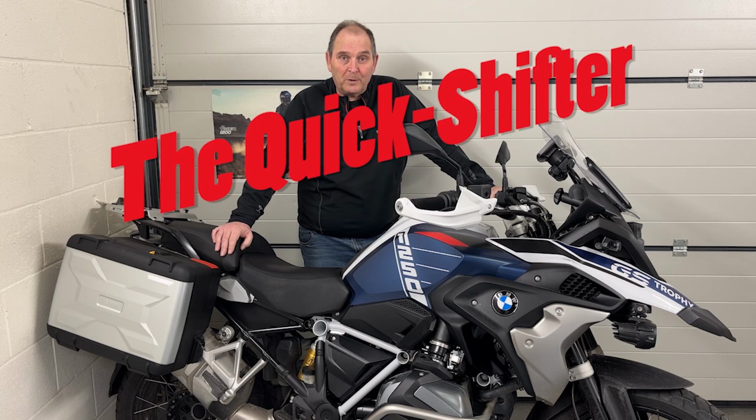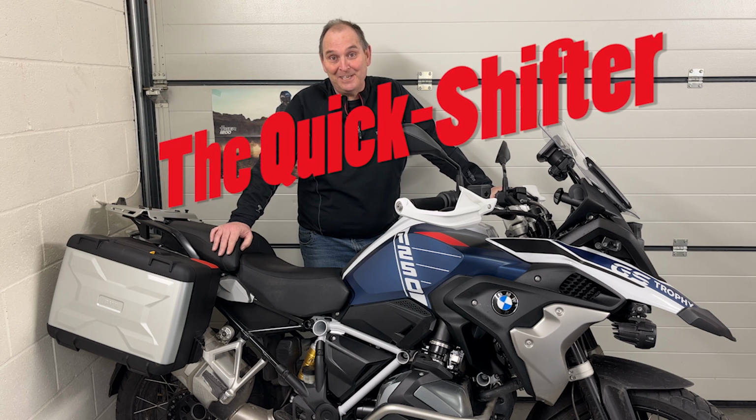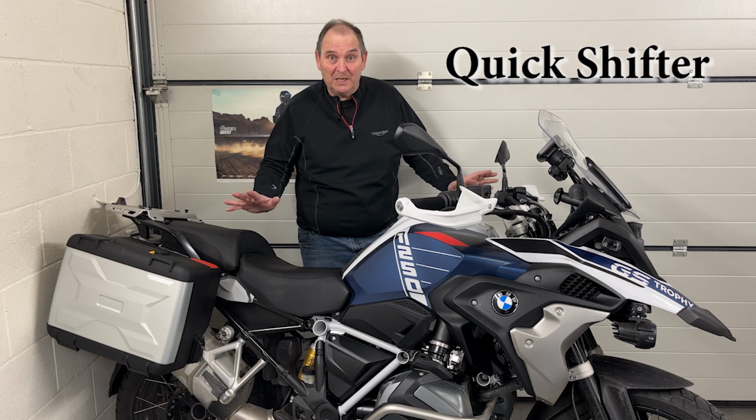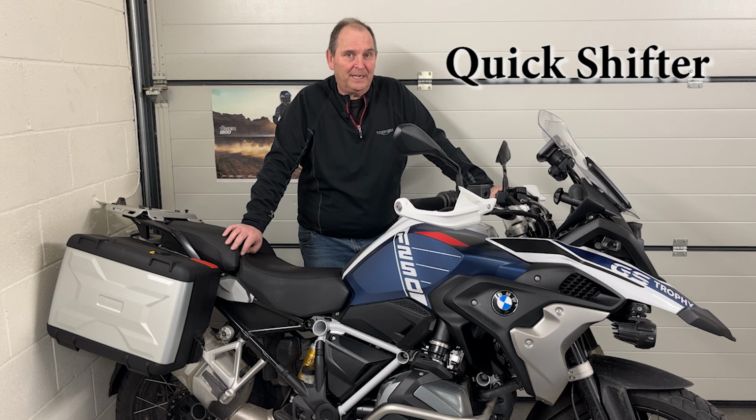And in the truly awful category is, as I think most BMW owners know, the quick shifter. It is pants, absolutely pants. In fact, it's more than pants. It's hopeless. You can get some use out of it at higher speeds and higher gears, but you're actually better off using the clutch in virtually all gears.